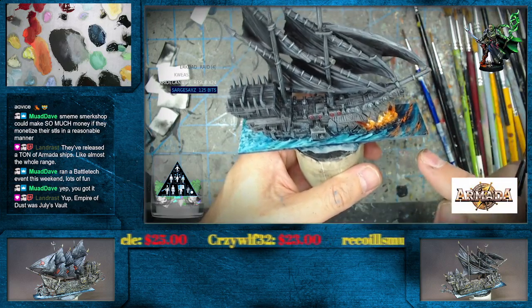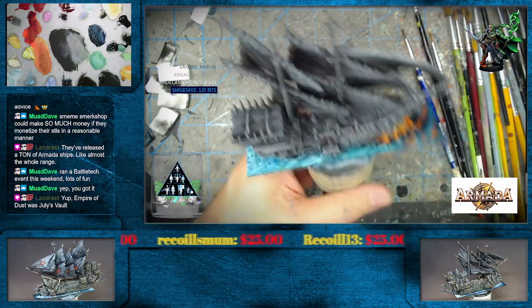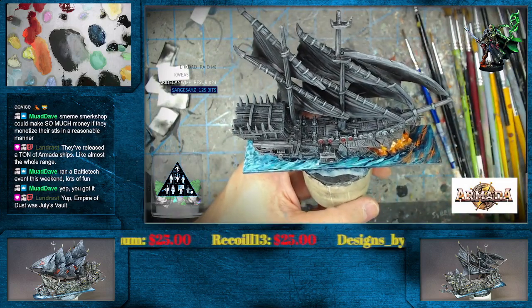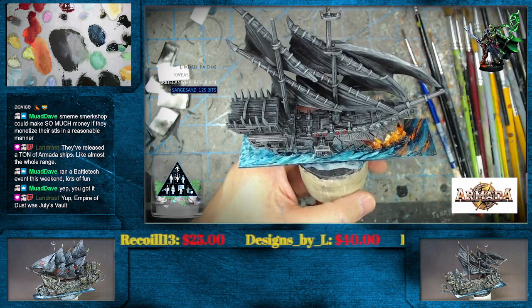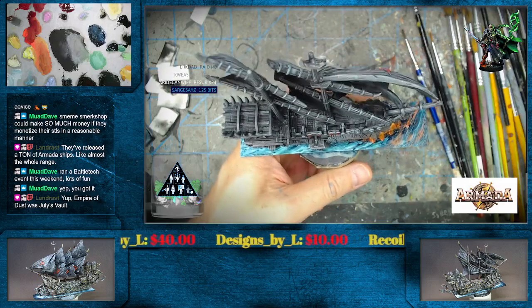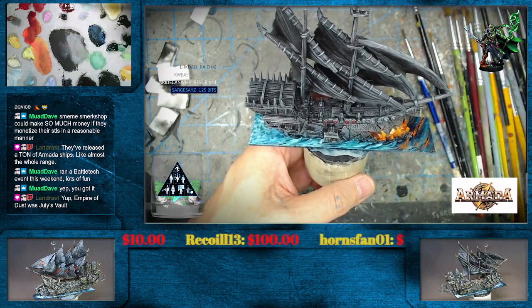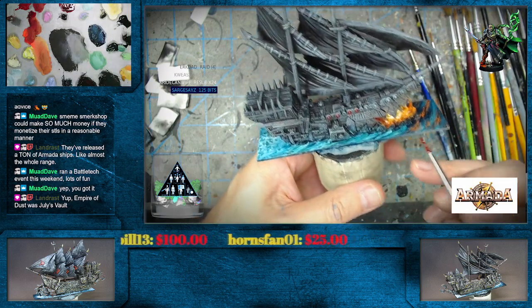Hopefully this is on the right size base. It has to be, because if it was on anything smaller, I don't think it would fit. I mean, who knows? Maybe it does go on a smaller base, but I don't care. It's just going to stay on this.